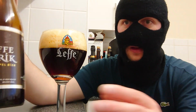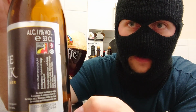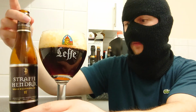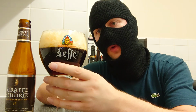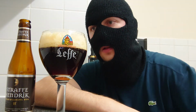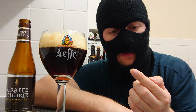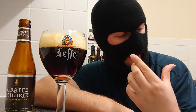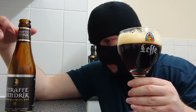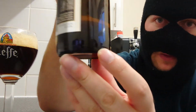Lovely stuff. I mean, there it is again, in detail, that's Straffe Hendrik number 2. 11%, 330. I've only got that much left in the bottle, so we're doing alright. We're winning. I'm not sure. Ooh. That's interesting. I've actually got flakes of sediment. It's very powdery, very thin, but I've got sediment in this. Shame I can't see the sediment in here or in the bottle, actually. Yes, I can see sediment. That does explain a lot.